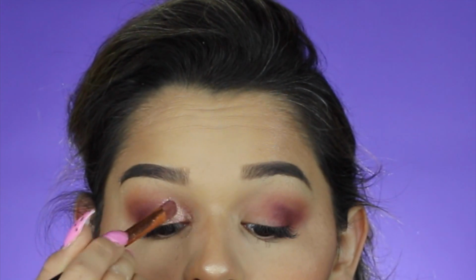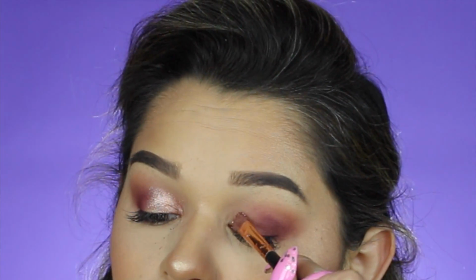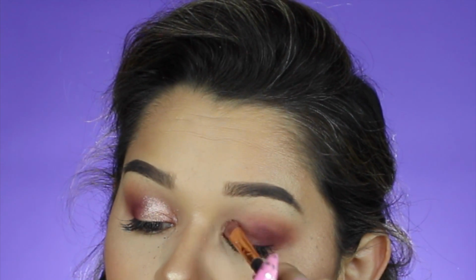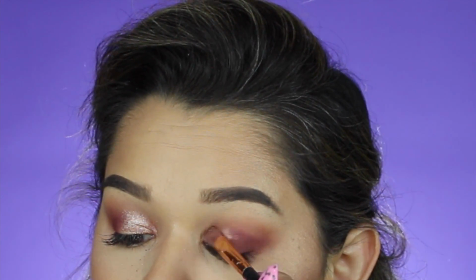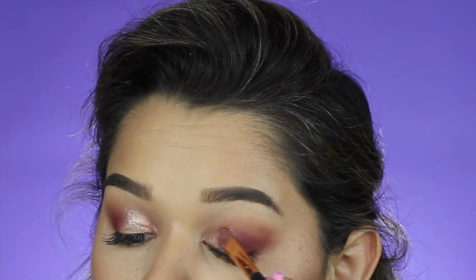And I just go to the inner corner and I just do the inner half. I would put my pinky into the pot and press it on, but I can't do that with these nails. It just won't let me, so I'm really trying to just do it with the brush.